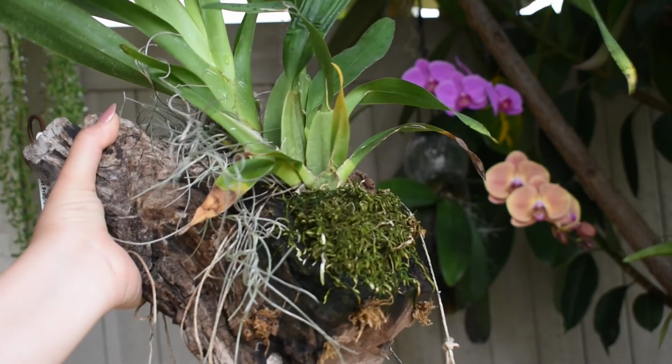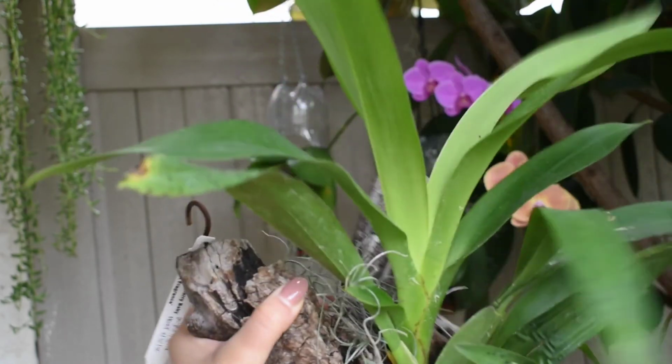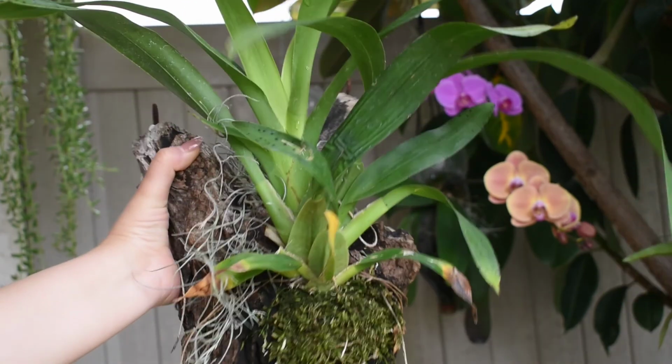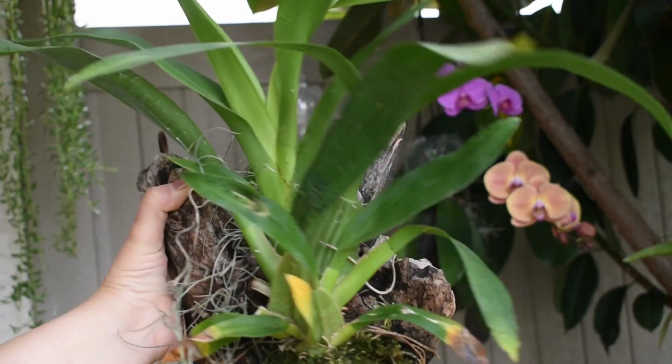And look at those roots. You see those roots there? They're thicker than the ones before. But look at the new growth. I sure hope I get a spike out of this one. It didn't bloom last year, but look at how big it's getting. I didn't think it was going to be that big, but look at the size of those bulbs. Yeah, looking forward to it.